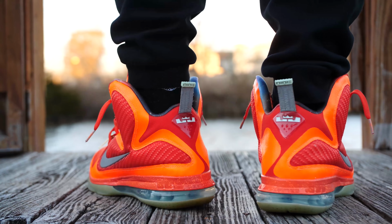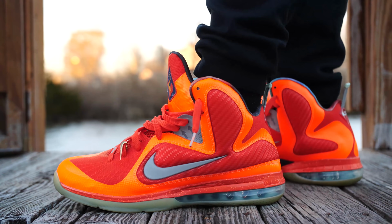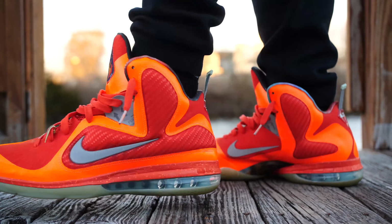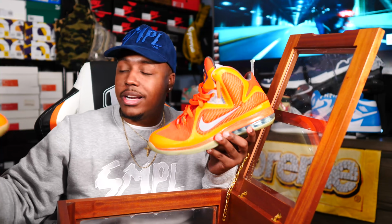If these dropped in 2012, what was that, 7 years ago? 7 years old already. Time is definitely flying. But for those who know, you already know the deal. One of the best LeBrons ever. One of the last LeBrons in my collection. I think I still have my denim 10s and maybe another pair of LeBrons scattered somewhere in here, but these have stood the test of time, and I don't see these going anywhere anytime soon.